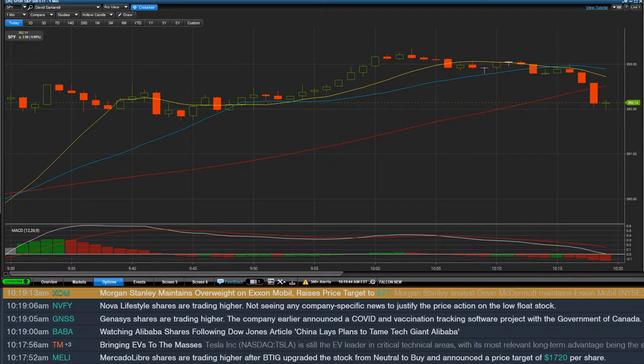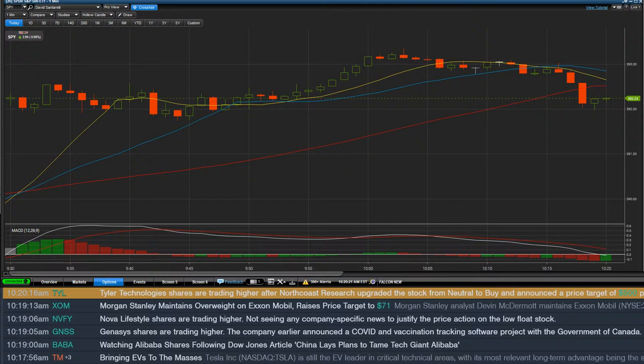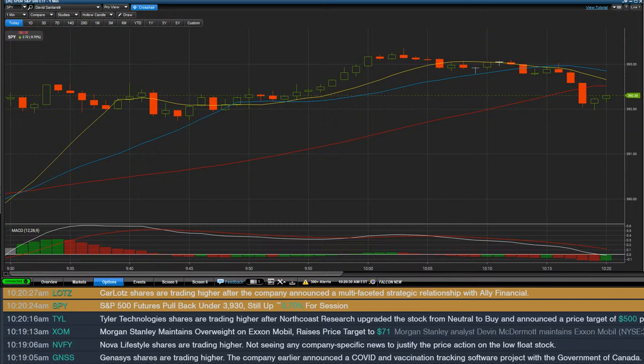In terms of staffing solutions, traders citing a filing from yesterday afternoon that the CEO had acquired 300,000 shares, not purchased, on STAF, Sierra Tango Alpha Foxtrot. Again, Chinese antitrust regulators considering levying a record fine against Alibaba, more than the $975 million levied against Qualcomm.